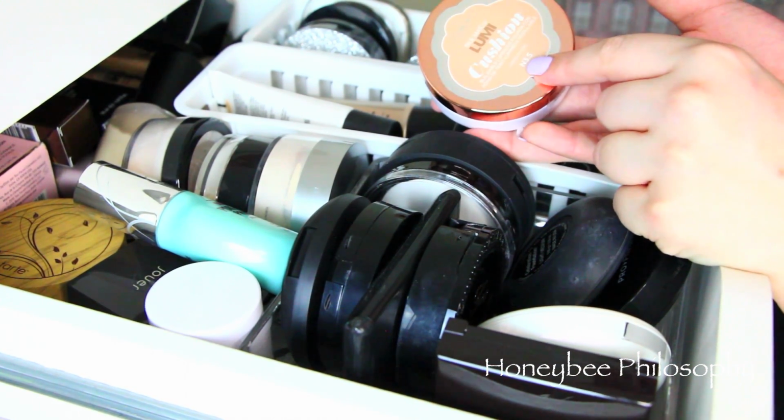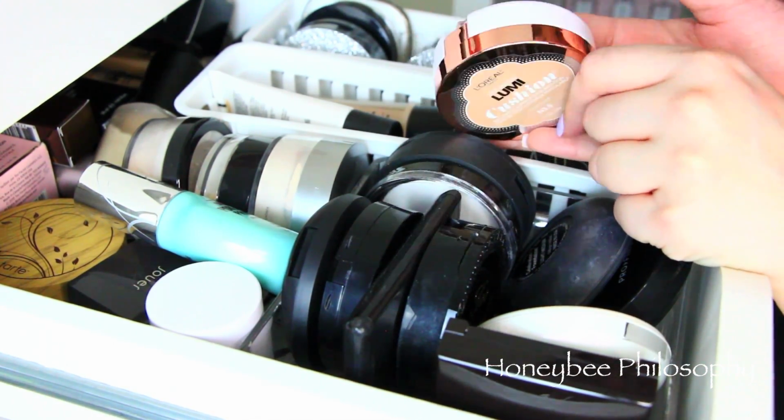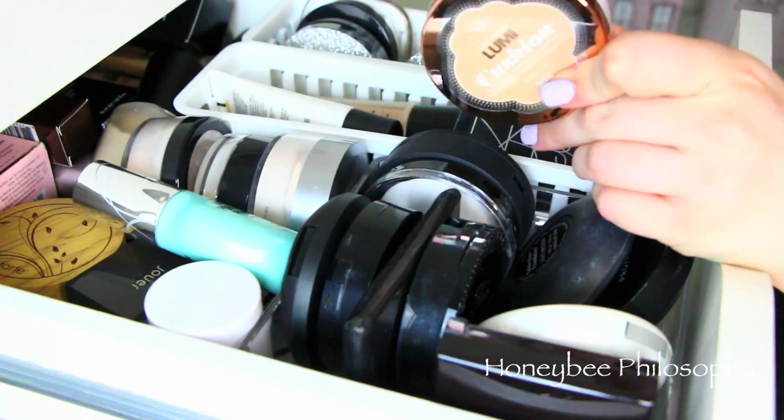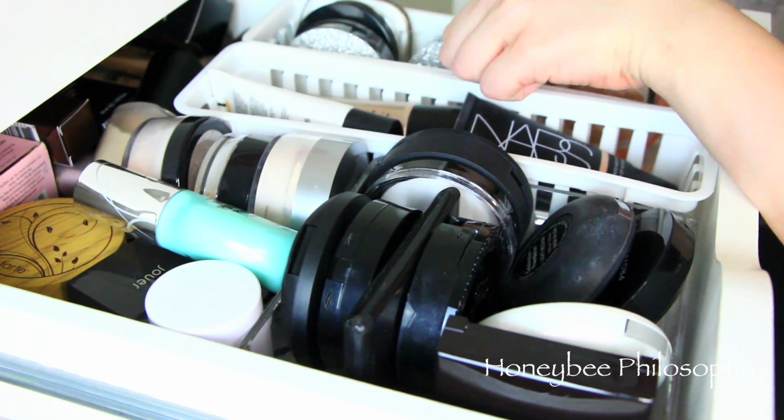This is the Lumi Cushion from L'Oreal in N3.5. This is too dark for me at the moment, however, it is going to be a perfect shade for the summer, and I love this foundation, so I'm keeping that.